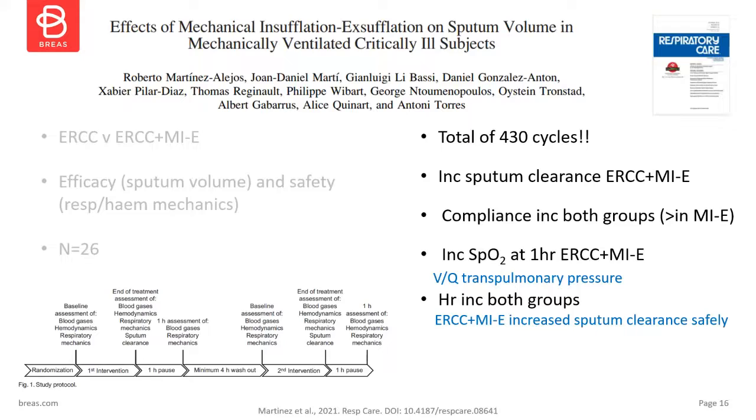And then moving on, we've got this increase in oxygen saturations even at the hour point, and so that's really positive. So hopefully you've got an increase in your VQ. We hope, therefore, and you can propose, that the pressures have helped open up areas of atelectasis, optimize that VQ, thereby reducing shunt, thereby increasing your oxygen saturations. It's a theory. We don't know if that's happening, but it's possible. And then, as I say, the heart rate increased in both groups, so with and without MIE. So we can't say the increase in heart rate was definitely down to MIE, but also it was a transient change. So we need to think about that.